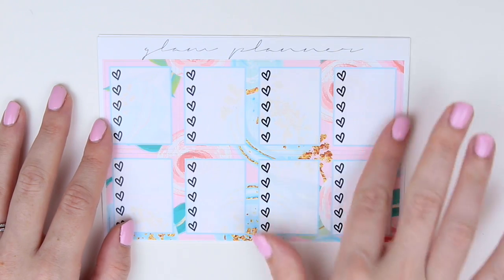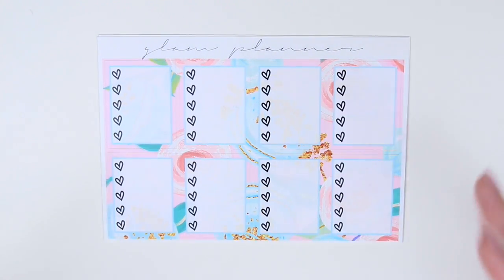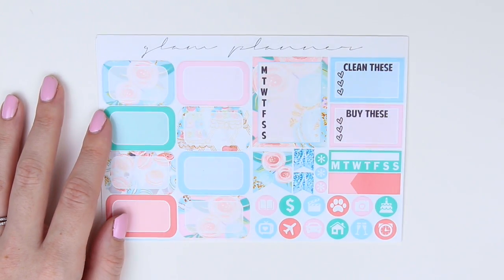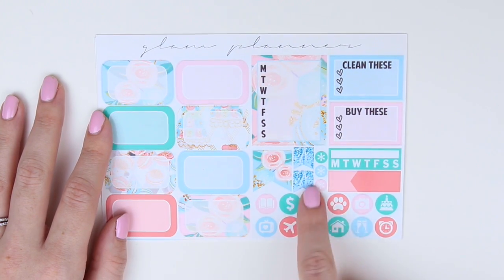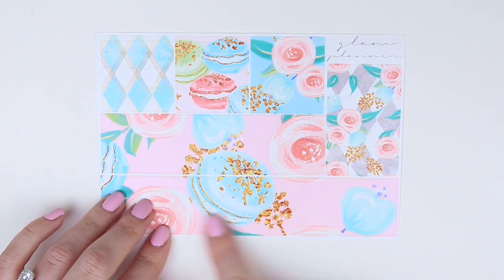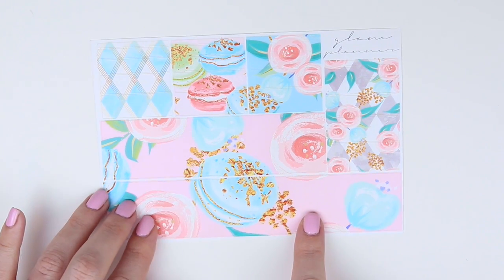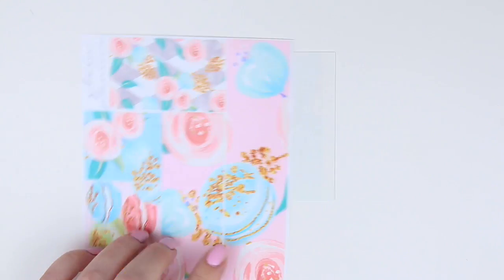Then you have your check boxes, which before were just solid colors because that's how I was doing it back then. So I love this pattern in the background. I think it adds a lot to it. Then you have your functional sheet, your half boxes, your stackable sidebar, your flags, which again are a little bit longer, your icons, and then you have your headers and littles, and you have your glossy bottom washi, which again, I changed this up, changed the colors a little bit, and I really, really like the way it looks now. And the glossy paper makes such a difference. These little gold foiled areas really, really pop. I love it so much.